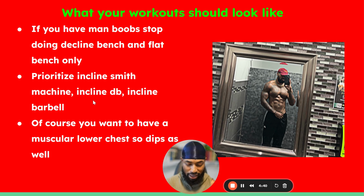So if you start on incline dumbbell, you can do that, but just do like 2 sets really light and just get some blood flow in your chest before you actually start hitting it, so you don't just feel your shoulders and your triceps and rotator cuff. All right, very, very important.